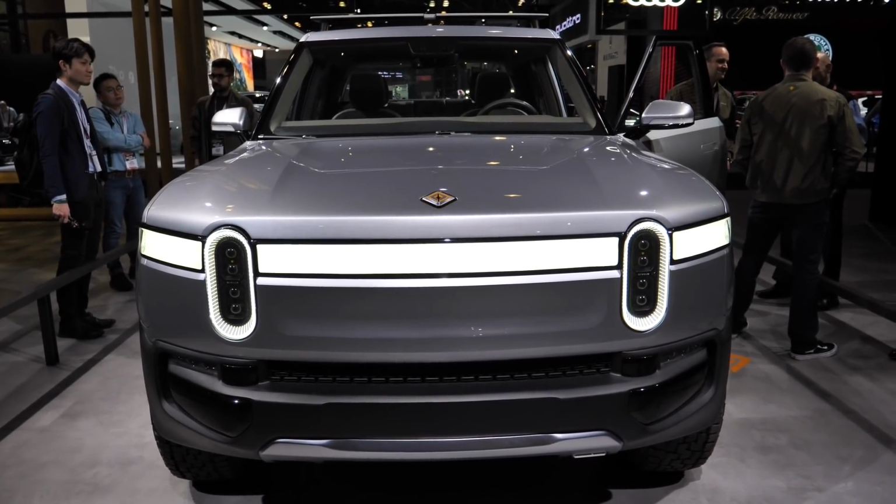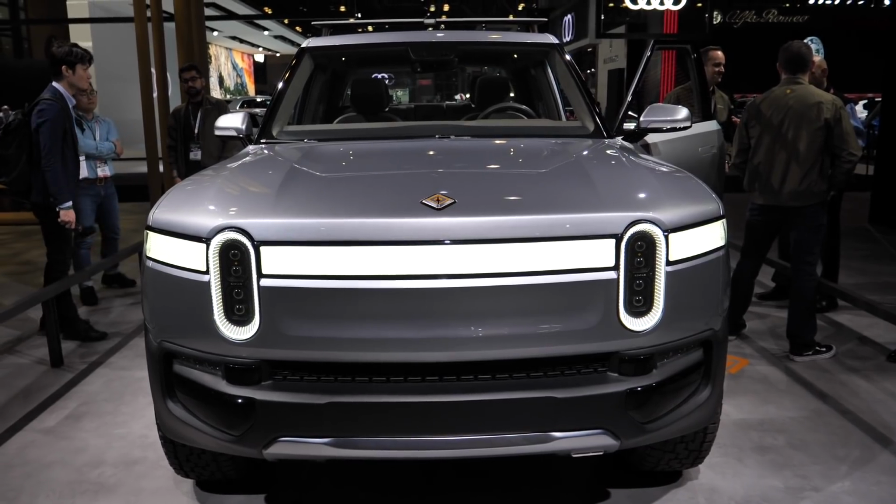And for the truck, you said $69,000 for the base? 69 before refunds. Correct. Yep. So there's roughly the $7,500 federal. Look at your state, see where it is, see where your local is, and the SUV is $72,500.